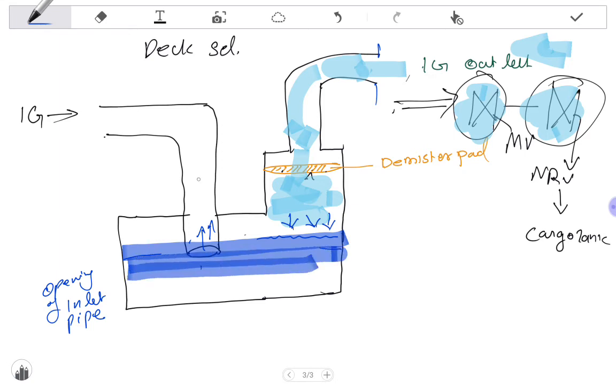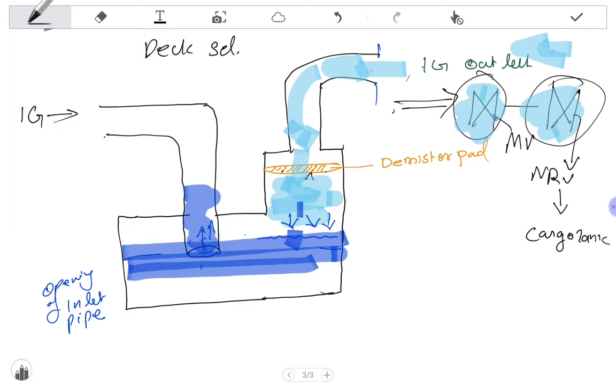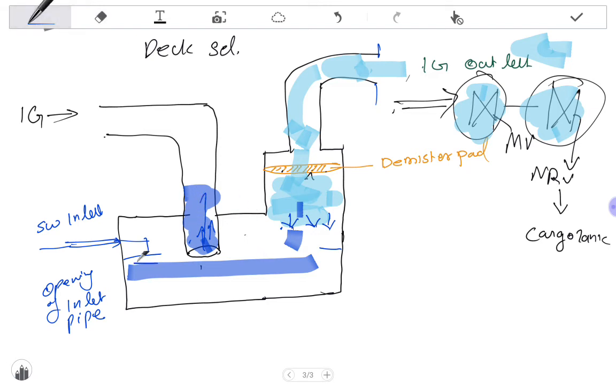As soon as the water level is pushed below and some water goes inside, there is an inlet pipe for supplying seawater to the deck seal, and this will keep on pumping. Whenever some amount of water goes inside the pipe, the normal water level of the deck seal will reduce. So to maintain the water at the normal level, the seawater pump of the deck seal will keep on pumping the water, and the excess water will be thrown out through an outlet pipe.